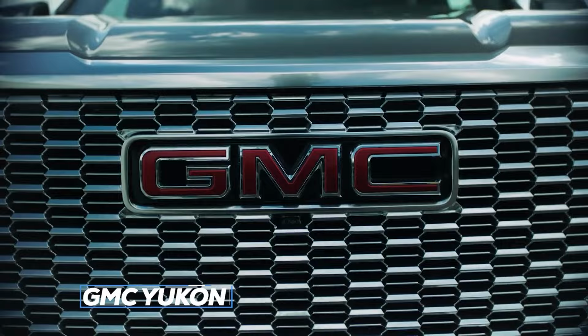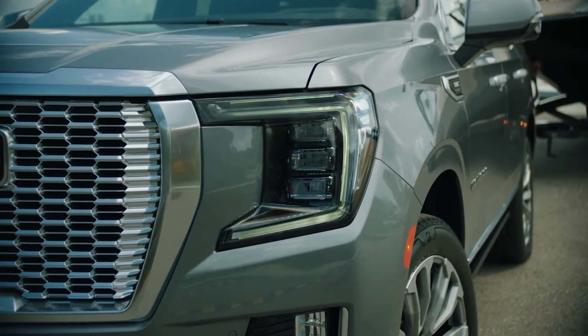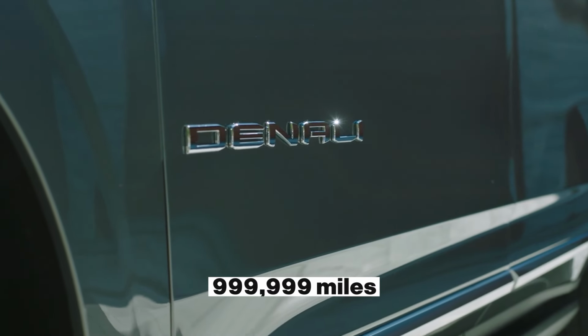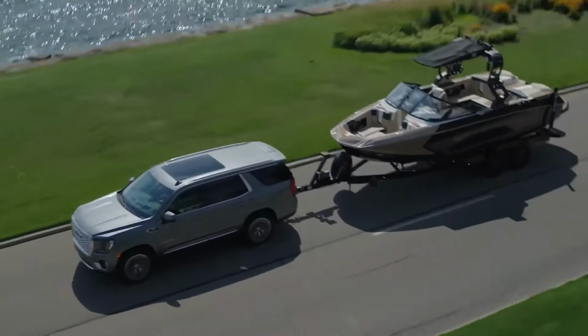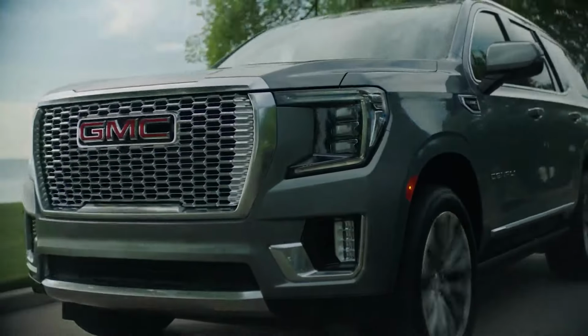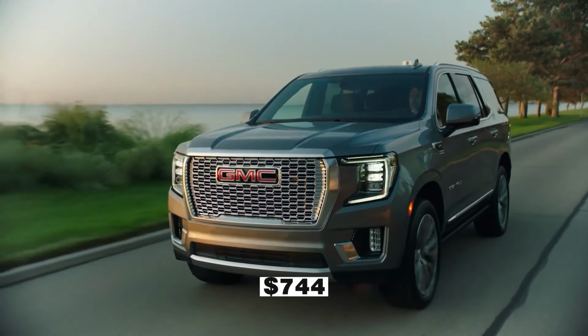The GMC Yukon isn't just breaking records, it's shattering them. Case in point, a 2019 Denali model hitting an insane 999,999 miles. I mean, what's next? A million miles? This SUV isn't just about numbers, it's the perfect combo of durability, luxury, and affordability. With annual maintenance costs averaging just $744, you won't be left crying over your wallet.